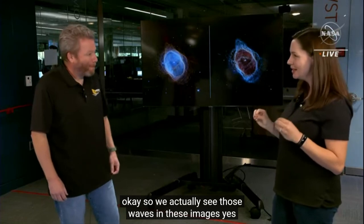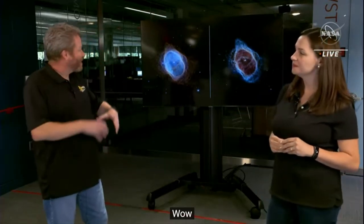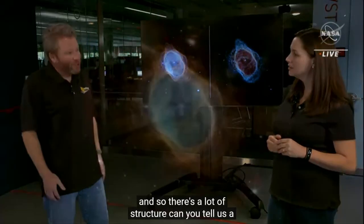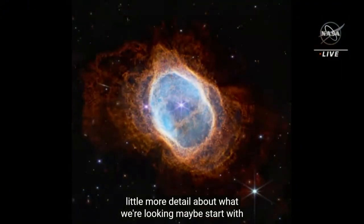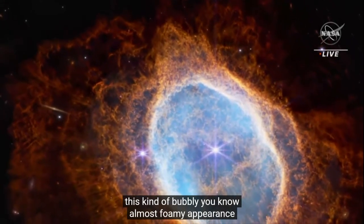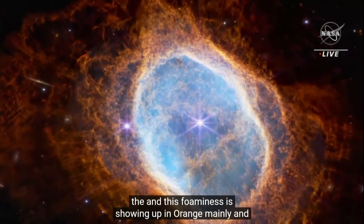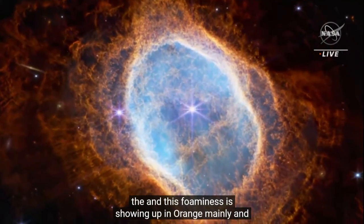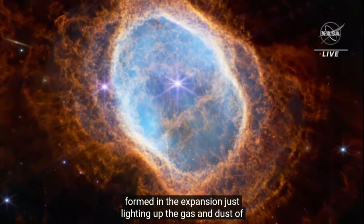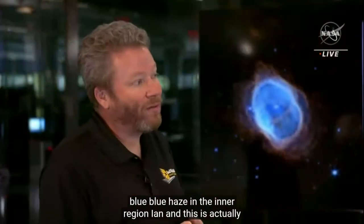Can you tell us a little more detail about what we're looking at, maybe start with this one on the left? Yeah, so in the NIRCam image, you see this bubbly, almost foamy appearance throughout the whole nebula with some very structured shells. And this foaminess is showing up in orange mainly. This is due to the molecular hydrogen that's newly formed in the expansion, just lighting up the gas and dust of this nebula. And then as we move inward, you see this very blue haze in the inner region. This is actually due to very hot ionized gas that emits well in the blue, heated by the leftover very hot core of this star.